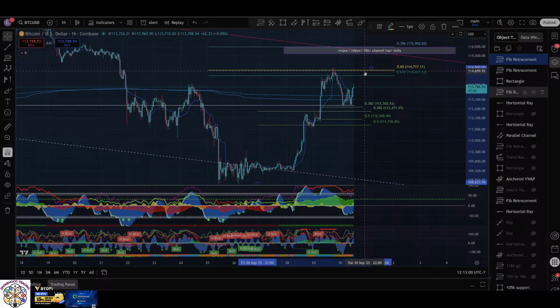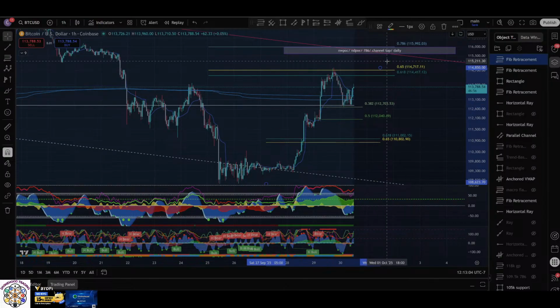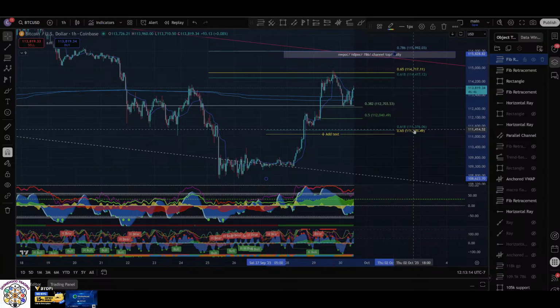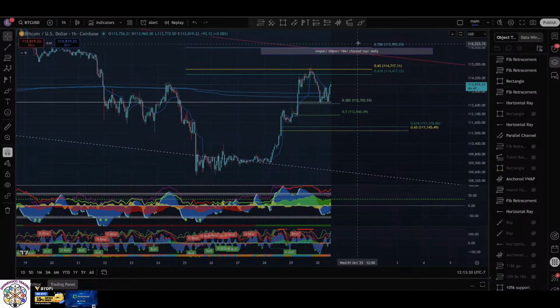And if we look at that golden pocket, let's turn that golden pocket on. Now that's our current high, but let's bring it up, let's throw it right in the middle of the box. This golden pocket around 111.3 to 111.145-ish would be an area where we could look for that higher low to come in and a really big rocket to the upside.